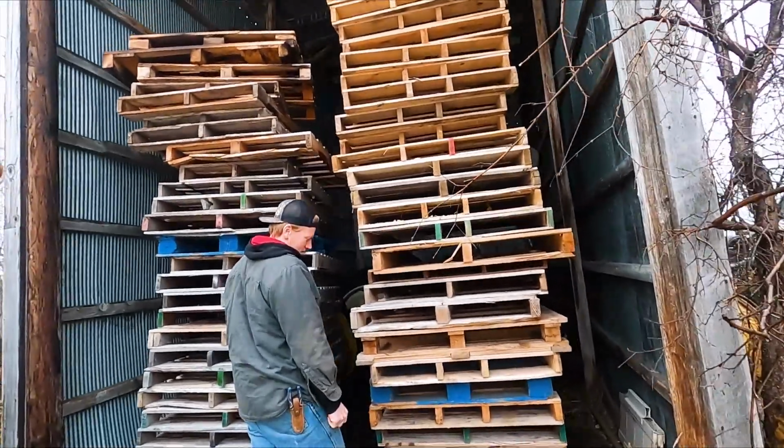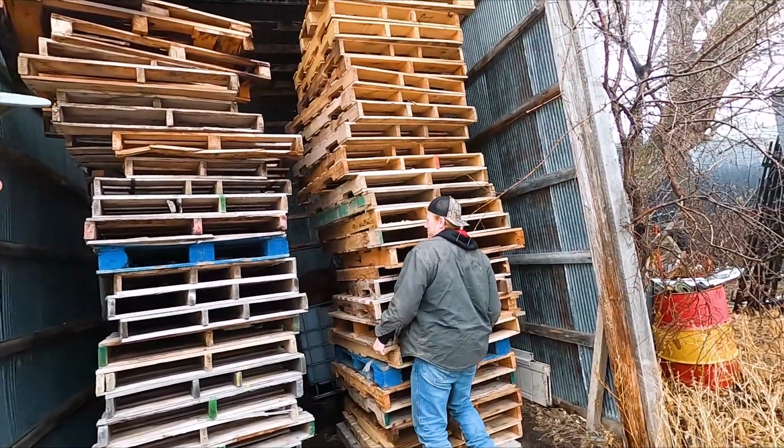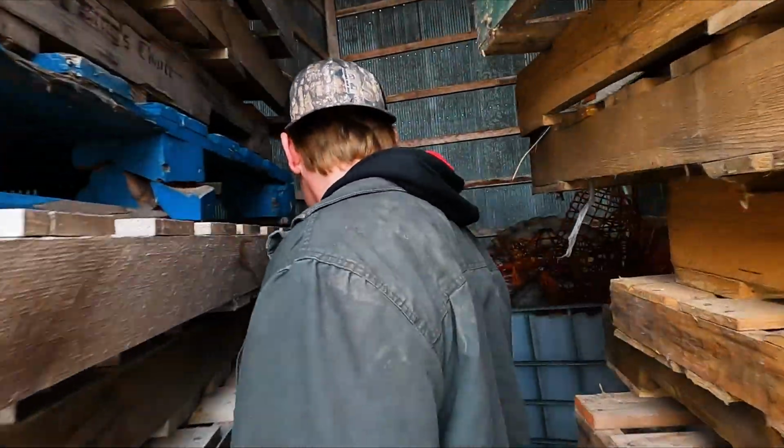So here's some of our pallets that we just kind of acquire through different transactions. Gotta get training. You're starting to build muscles again? Yeah, I need to. Who's heavy lifting abilities?